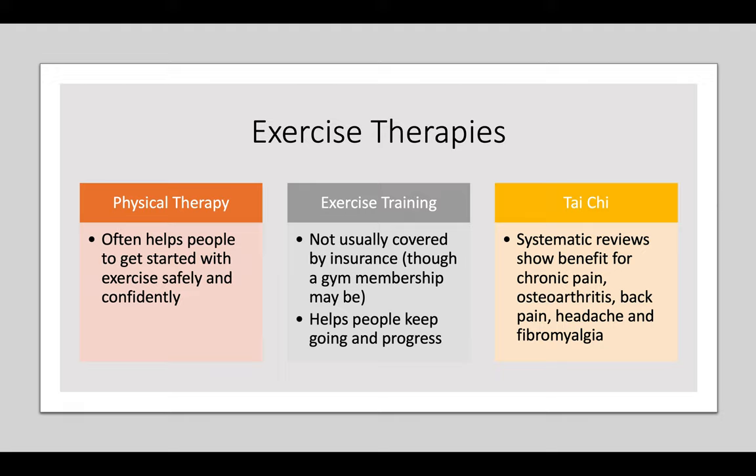Exercise therapies include physical therapy, which often helps people get started with exercise safely and confidently. Many people don't have any body awareness. And then when you throw pain into lack of body awareness, fear really rises up. And starting with physical therapy is an excellent place to help get rid of that and help people learn to move their bodies safely.